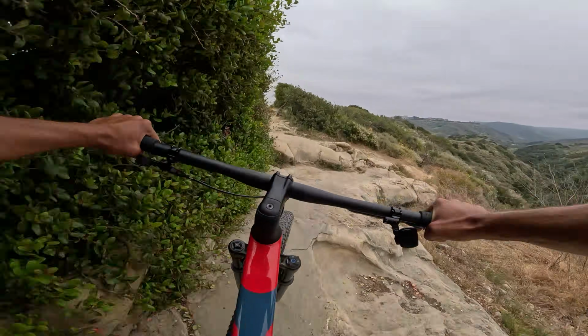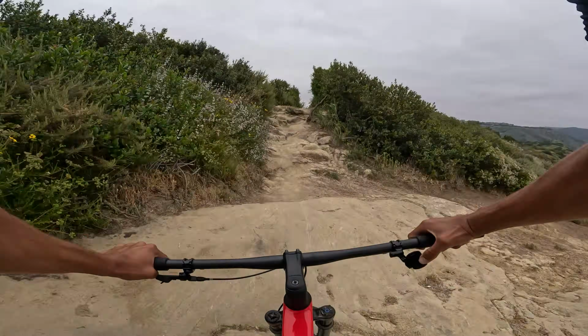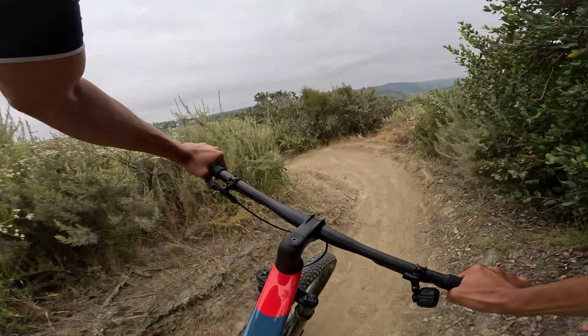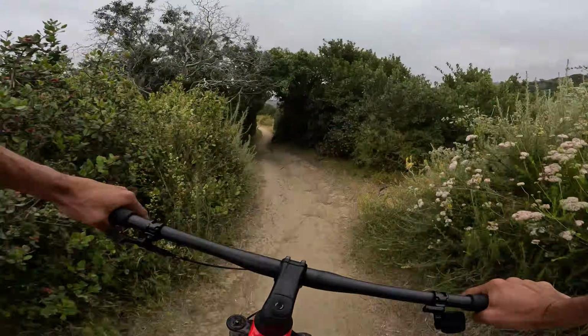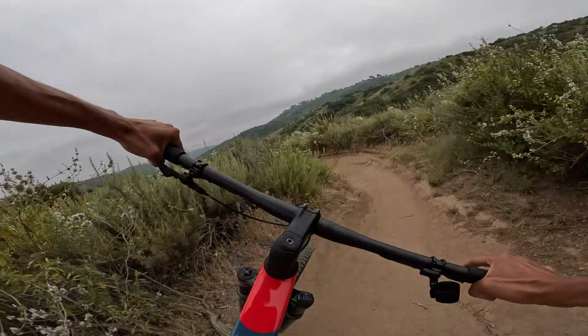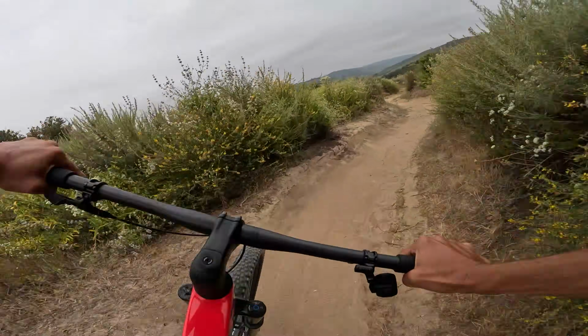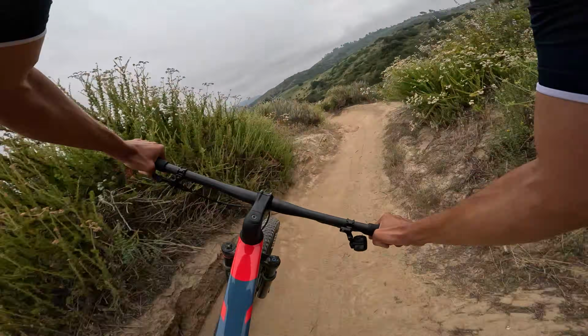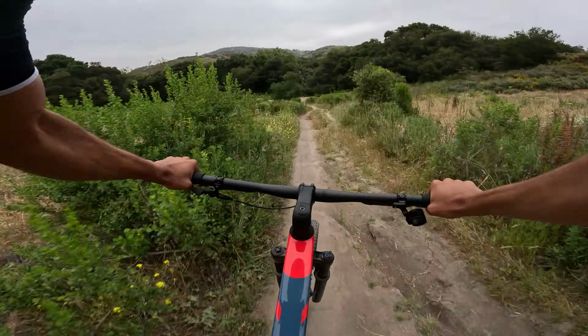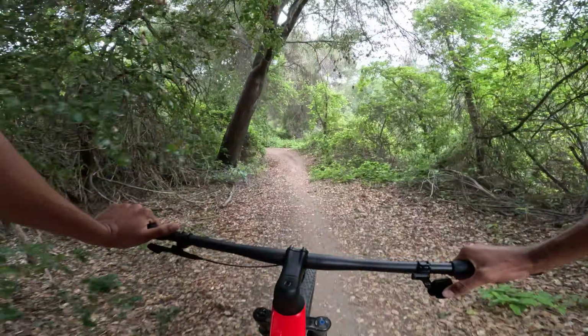Up and over here. How's it going? All right, last section. How will it be on these corners? Still really good. Like I said, your body adapts. These, man, it just really glides through them, and you can carry so much speed and momentum. This bike is such a blast. See how capable these 120 mil bikes are getting. Let's go talk about the bike.